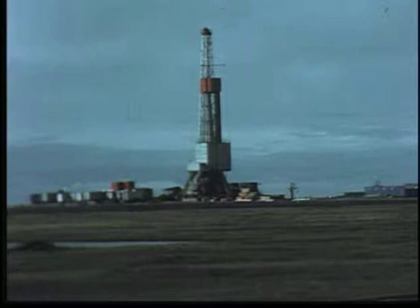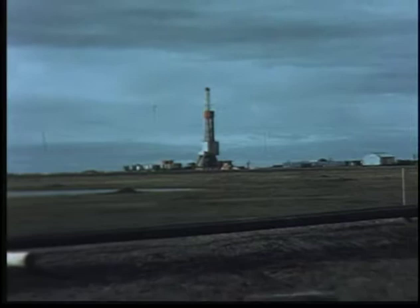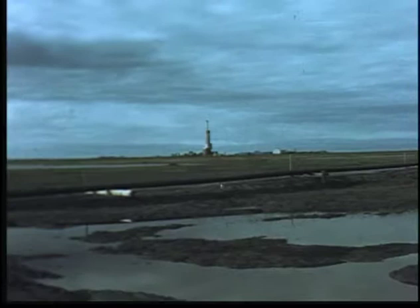But how does one harvest and deliver a product so plentiful without transportation over the endless miles of tundra? And the nearest city, Fairbanks, some 300 miles to the south. The answer was found. Pipe, a giant 48-inch pipeline. A project of seven of the large oil companies known as Alyeska Pipeline Service Company.